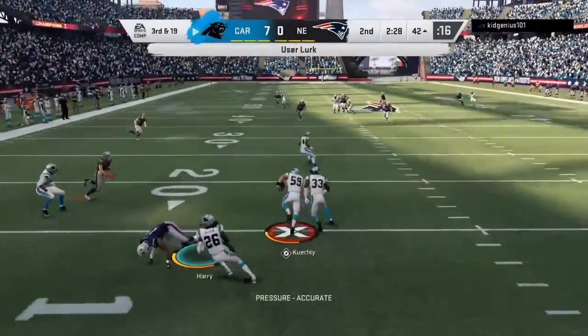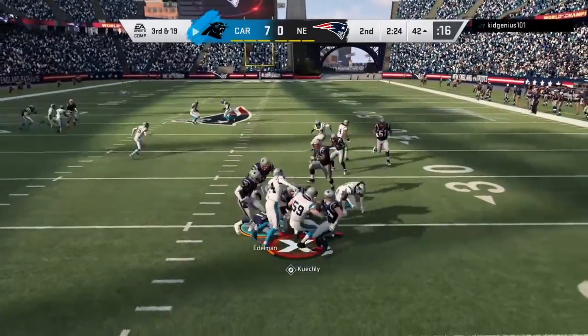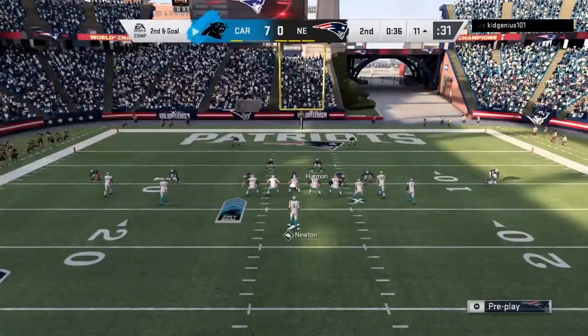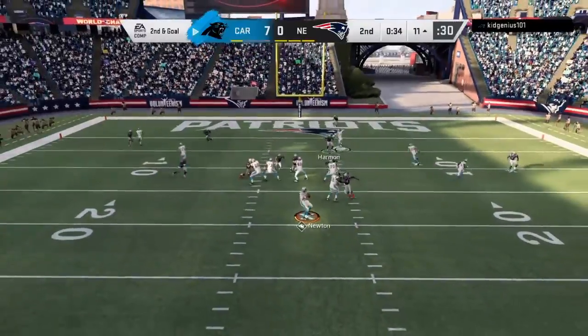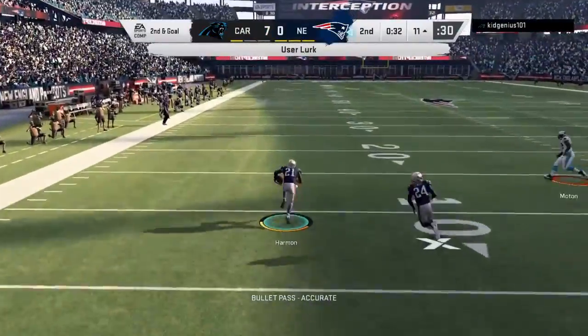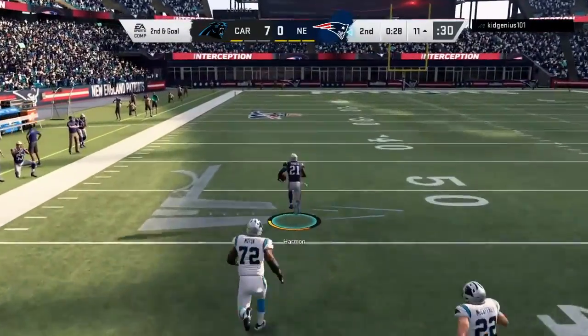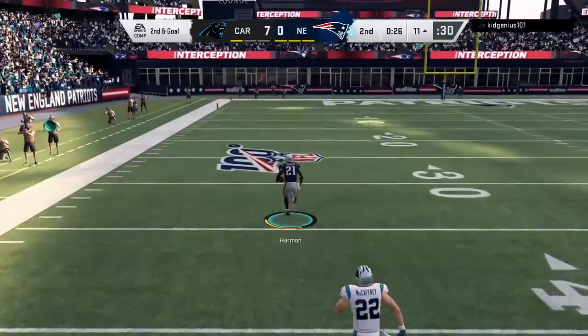Into heavy traffic, and it's intercepted. It's the Pro Bowler Luke Kuechly that picks it. And he'll return. Here's Newton. And he fires one that's intercepted. Picked off by Daron Harmon. And he's free going down the left side.